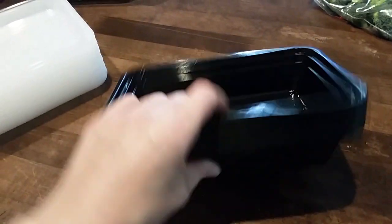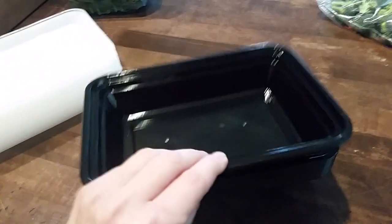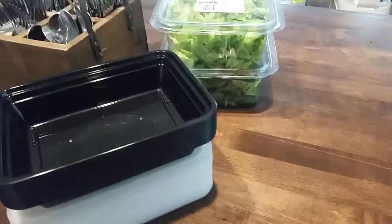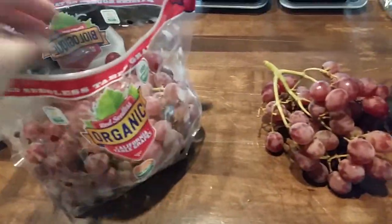Glass is a much better option, but I can't afford that right now, so I'll have to slowly work towards that. In the meantime, these will work great, and I like them because they stack nicely in the fridge, and I can get quite a few of them with all of our pre-cut, pre-washed veggies in there ready for the week.